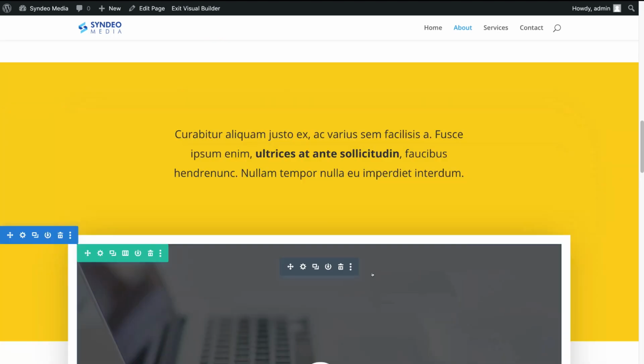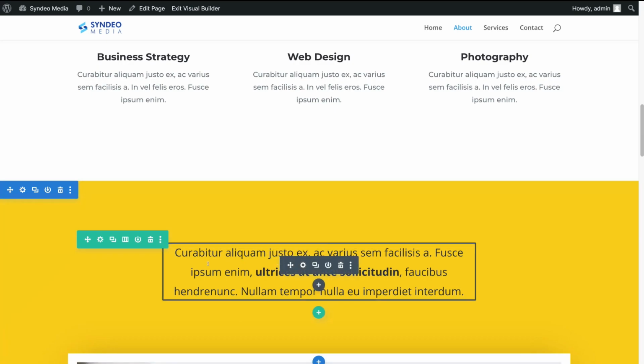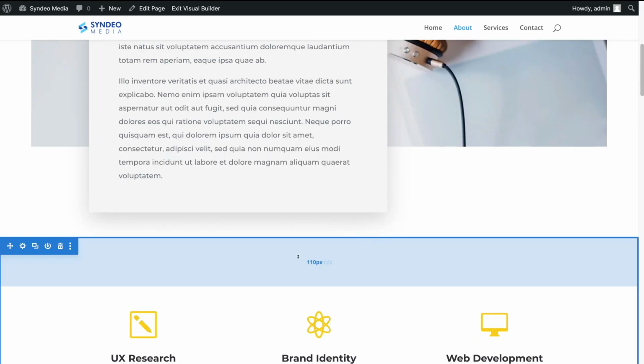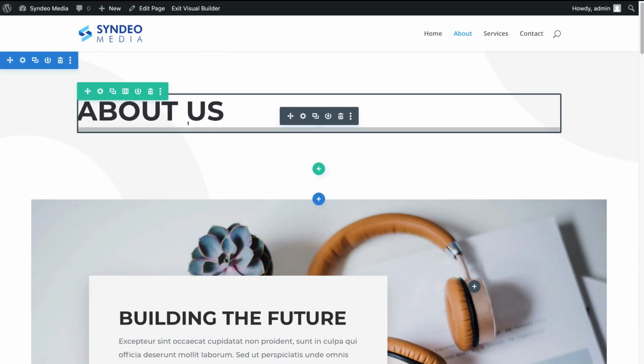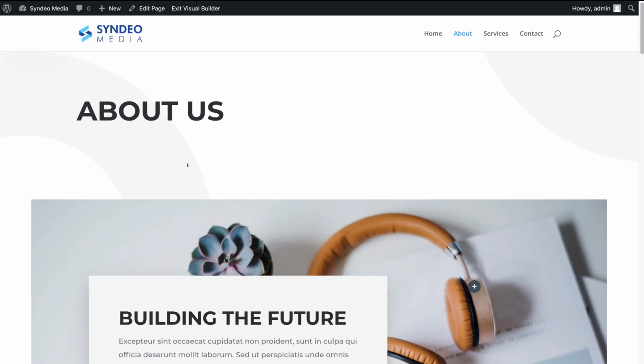Now I can go ahead and edit each of these sections, rows, or modules by simply clicking on each of these sections, rows, or modules. Now, if you want a deeper look into how the Divi Builder works, the visual builder, a more in-depth look, then I'll link a tutorial up above that will guide you through how to make the most of Divi's visual builder to create your website pages. However, it's very straightforward to customize each of the elements with the easy to use visual builder.